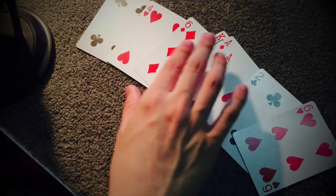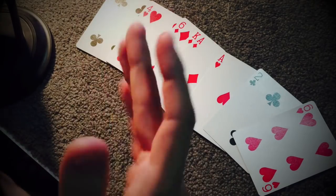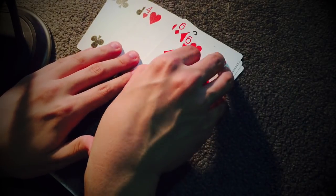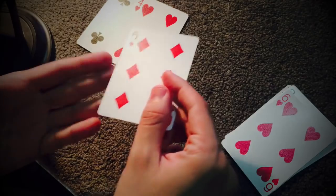So say they pick the six, right? So you say, okay, that's fine. What you need to do is cut to that six and just place that to the side.